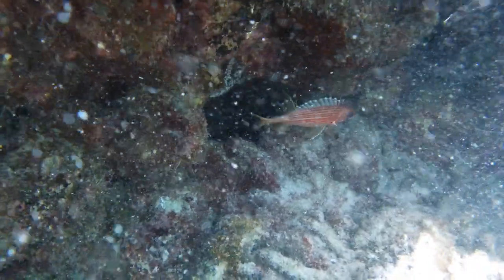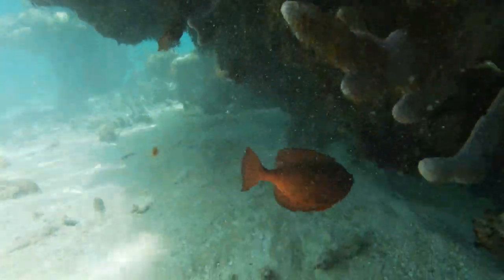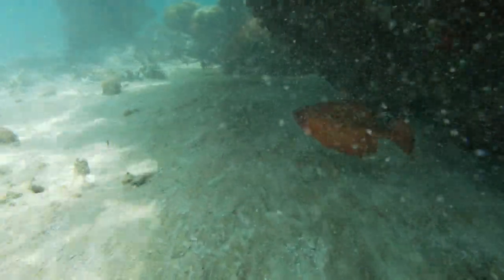This ray-finned fish is typically known as a squirrel fish. And this beauty is a glass-eyed snapper.